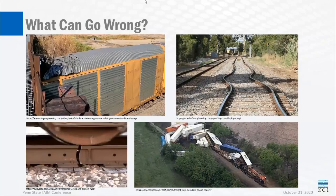These images show examples of what can go wrong if track conditions become compromised or if train operations don't match the capability of the track. Therefore, it's critically important to inspect and maintain the track to prevent accidents.